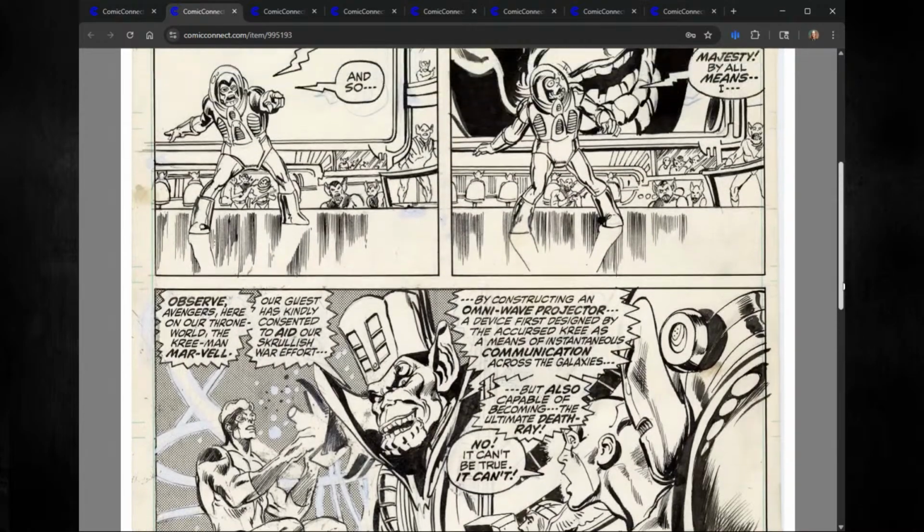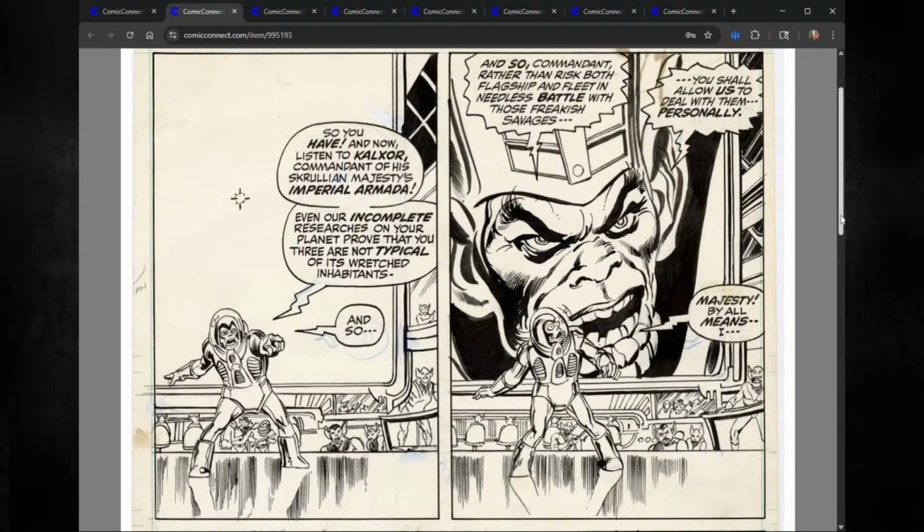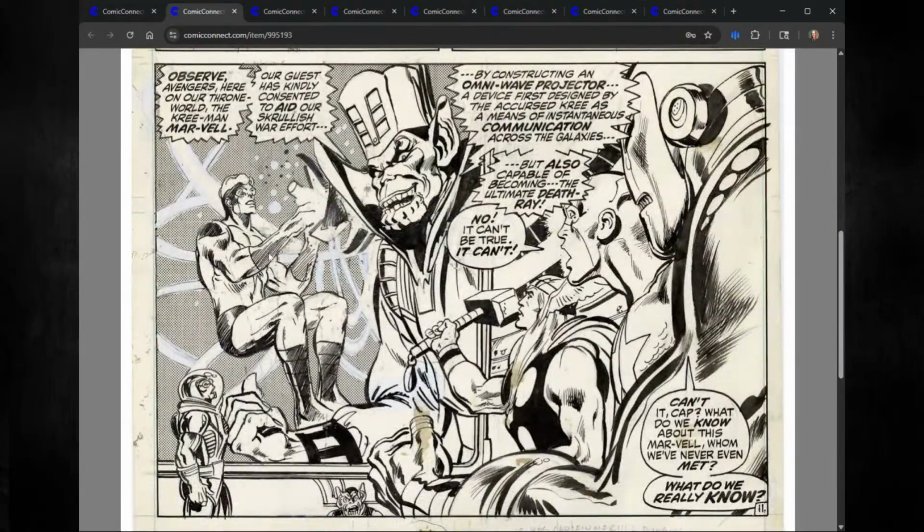I've talked to a few people about this, and they seem to be in agreement that the major figures are inked by Adams. The Avengers down at the bottom, the Skrull at the top. They think that's likely Adams inking himself. And then maybe some background stuff, background characters, background elements, maybe Palmer or Weiss.